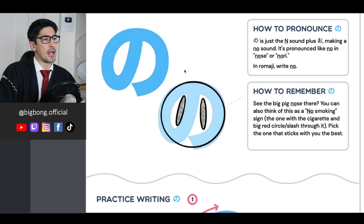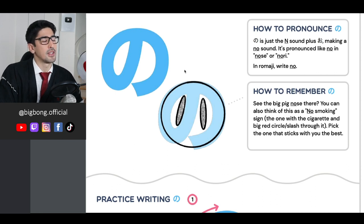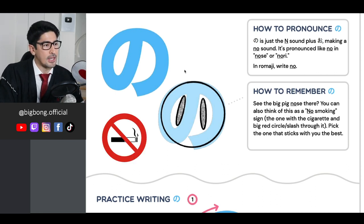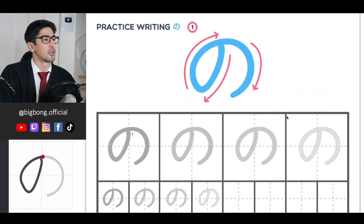No. No is pronounced like no in nose or nori. Nori is a Japanese word. See the big pig nose there? You can also think of this as a no-smoking sign, the one with a cigarette and big red circle slash through it. Pick the one that sticks with you the best. No, only one stroke and one big loop.